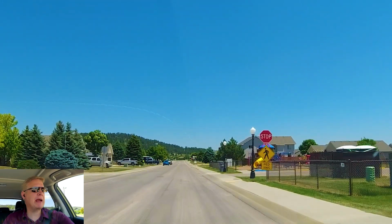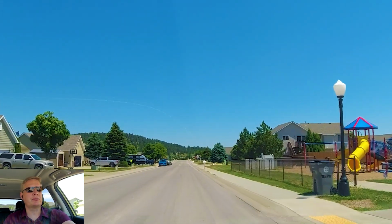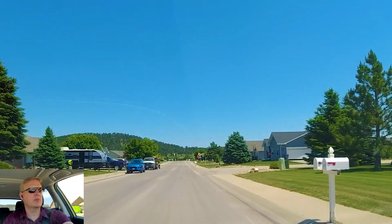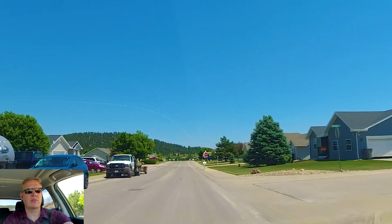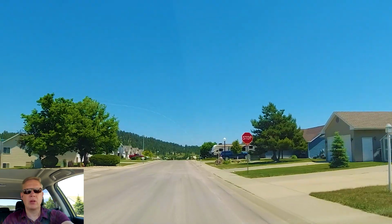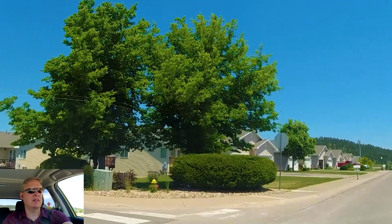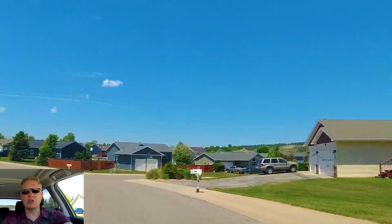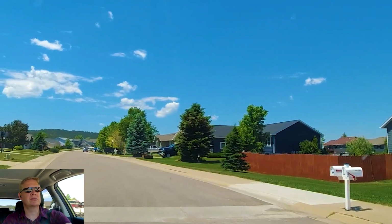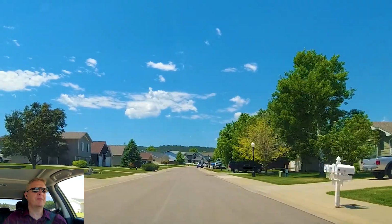Very classic suburbia type neighborhood. Sidewalks, nice homes, a park off to the side. You have a lot of professionals living here in Summerset that commute then to Rapid City. Sold a number of homes in here. Very nice neighborhood. People really like it here.